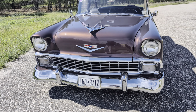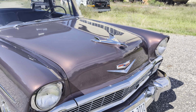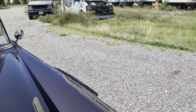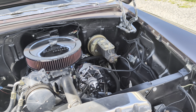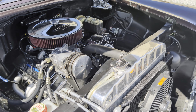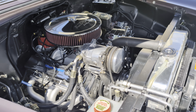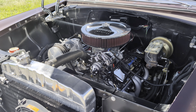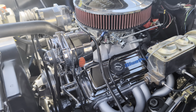Big stout grill up front. It's got a brand new Blueprint motor in it. It's under warranty. It's a 361 horse. Nice big aluminum radiator with a fan. Power steering, power brakes, disc up front, air conditioning, headers, GM hoses, dual horns. This motor has about 50 miles on it.